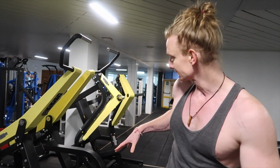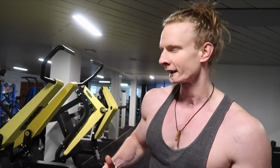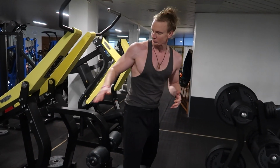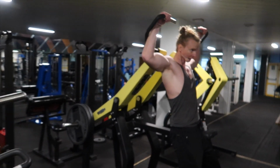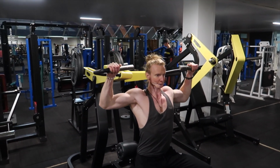I feel like a lot of guys doing this, you can pull a lot more weight if you're locked in with your legs, but you're not really using your back. You're more kind of like using leverage with your body to get the weight down. So I don't like to do that. I like to keep the weight relatively light, but do it all with my back. So this way, I'm not cheating, and I know I'm targeting the muscle I want to target.